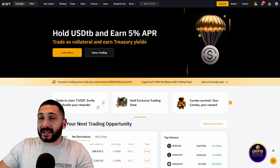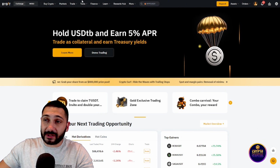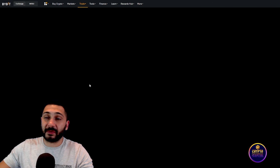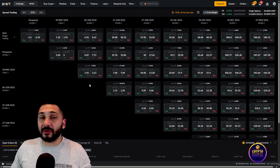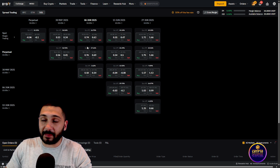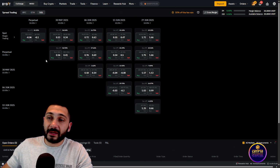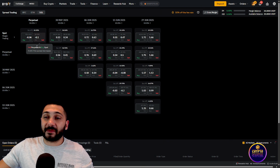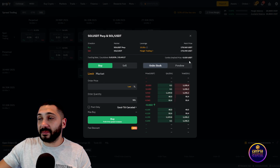So let's find out where it is and how it works. By clicking on spread trading in the trade section, we will be directed straight to spread trading. We can choose between BTC, Ethereum and Solana, and I'm going to use SOL for this example. Here, guys, you can see that I can trade perpetual against spot, that is right here. By clicking here you can see the difference in the price. It's less than 30 USDT.